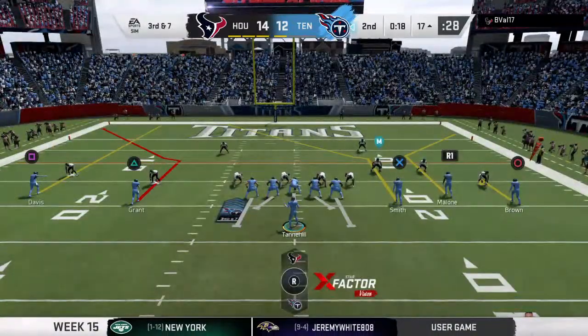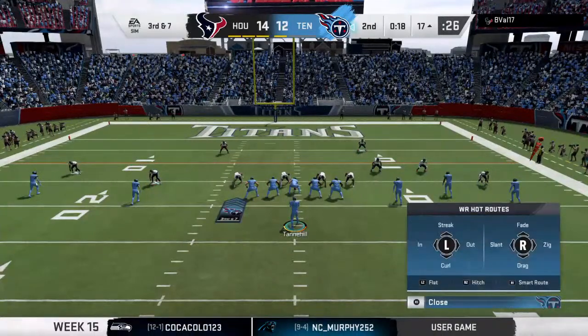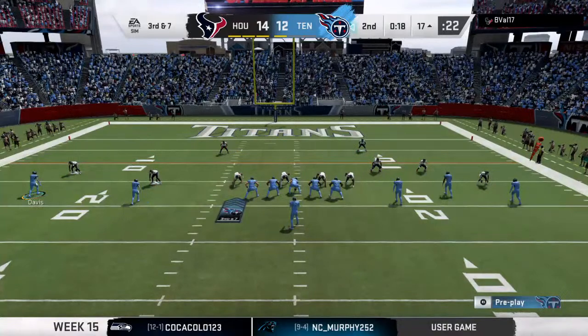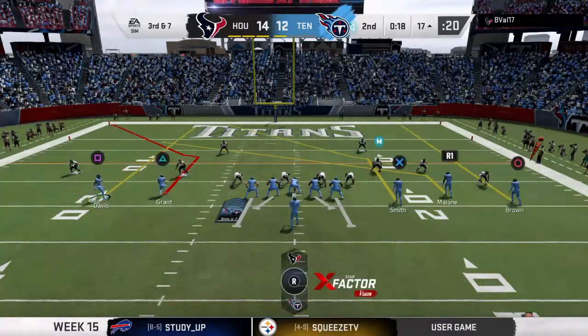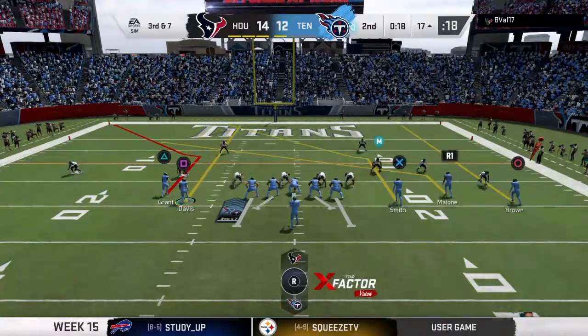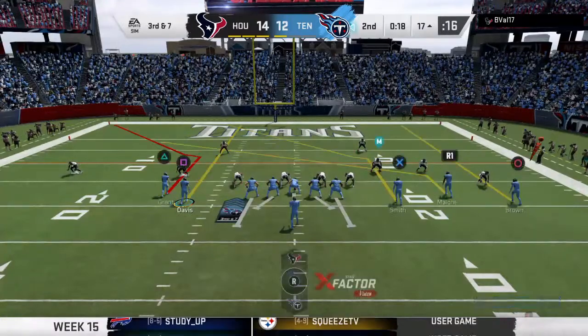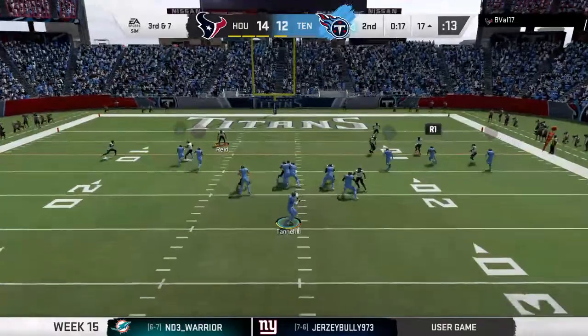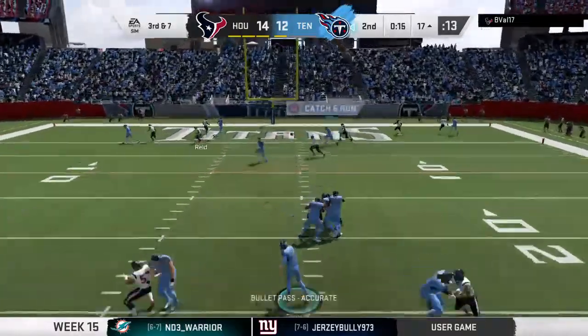Mike 55. Watch the slant. Go. Tighten down. There you go. Check 55. Mike. Let's go heavy. Hit it.